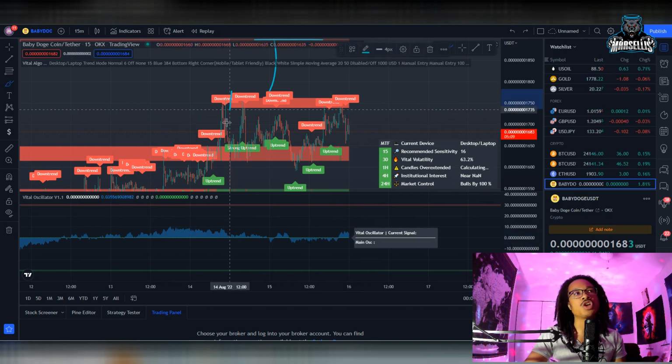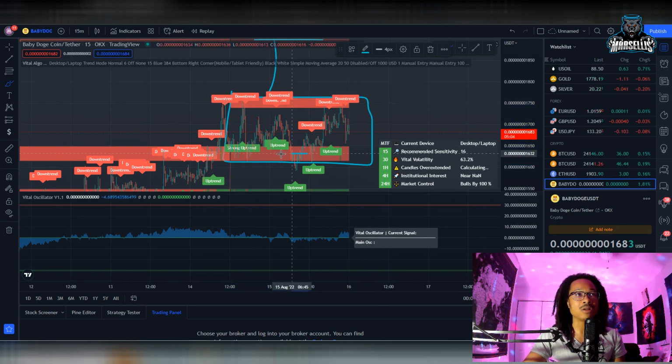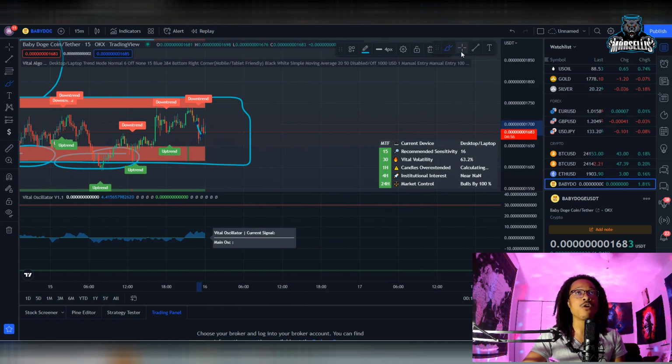The reason why these two channels are so significant is because you can see we are actually bouncing off the support. Look, we bounced off that support once. We bounced off that support twice. I love to say the third time's a charm. And it looks like we're about to bounce off that support for a third time.